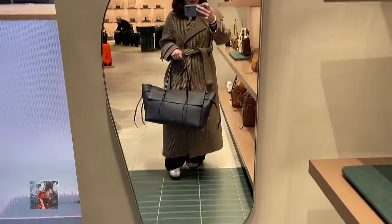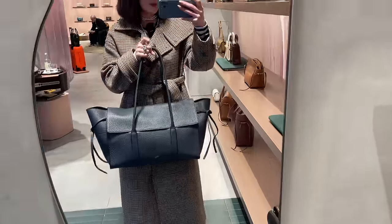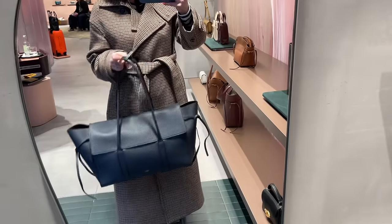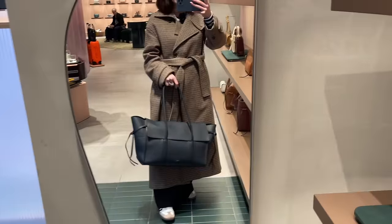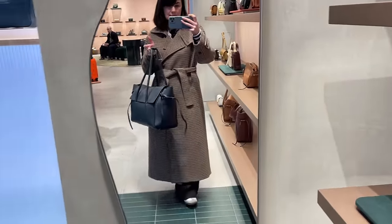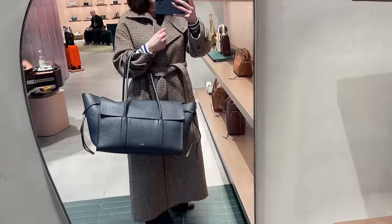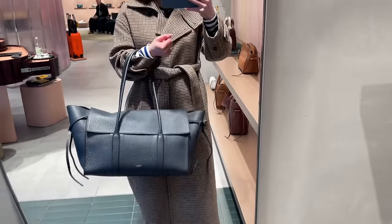And then this one is the same. Soft Bayswater, guys, it's called. And in the bigger size, in a navy color. It's a really elegant navy, not in your face, not the same one that we just saw in Louis Vuitton, which was a little bit on the brighter side. That one is a very settled, subtle navy. And I actually do prefer this navy rather than the Louis Vuitton one, because this one is more neutral and more universal and versatile, goes pretty much with everything.